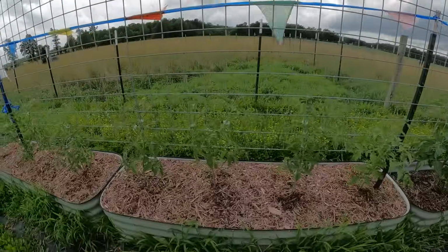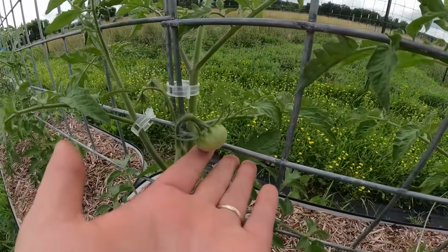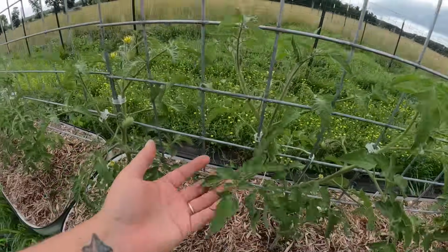Down here are some Dr. Witchies that I also grew from saved seeds. This guy looks correct, so we might be okay over here.